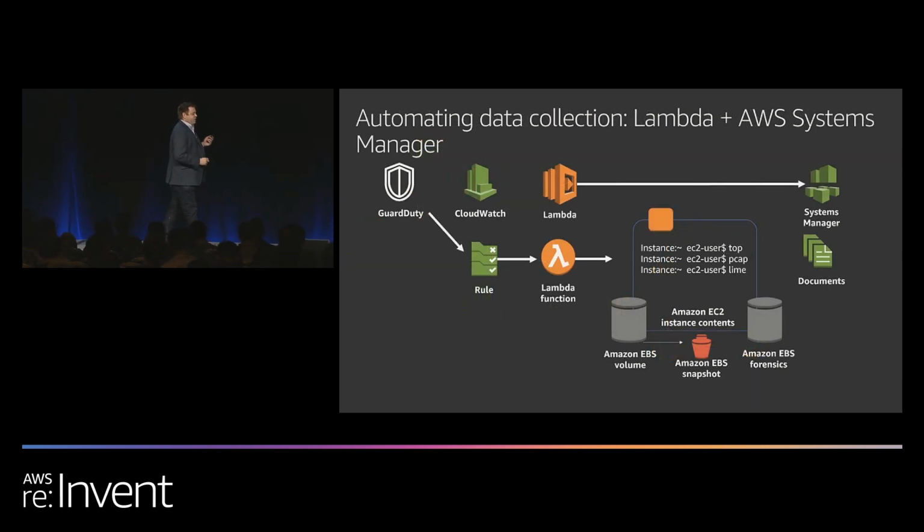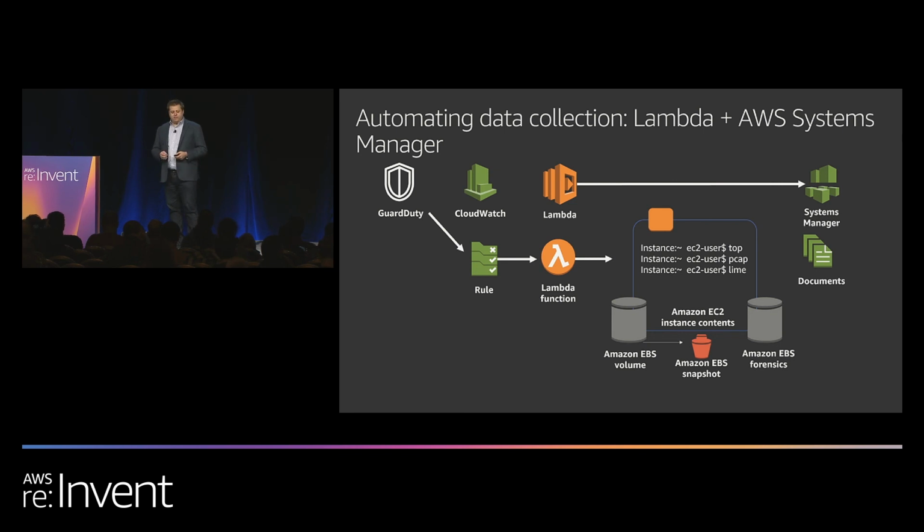Another very interesting use case, and another tool that's really powerful for helping you respond to security events, is Systems Manager. Systems Manager, if you're not familiar, is an agent solution that's embedded in all of the AMIs that we have. It allows you to do a lot of different activities, such as run commands on hosts, collect logs off hosts, and get software inventory. It has a whole host of different functions.